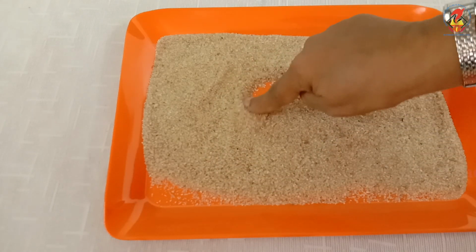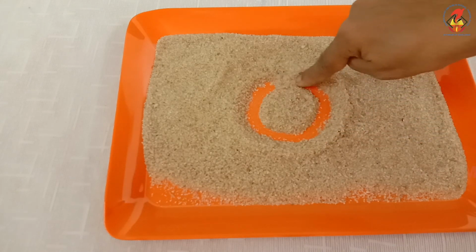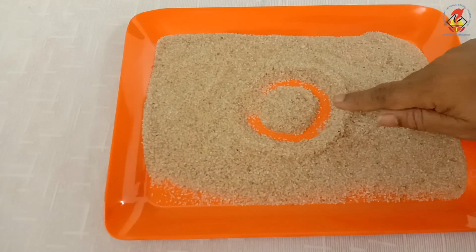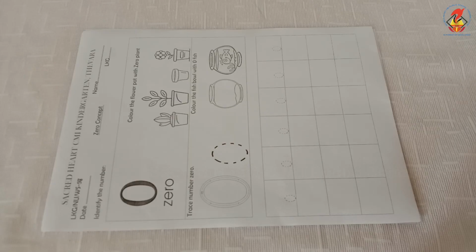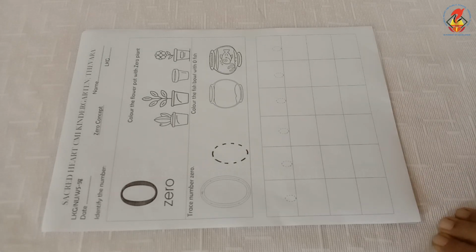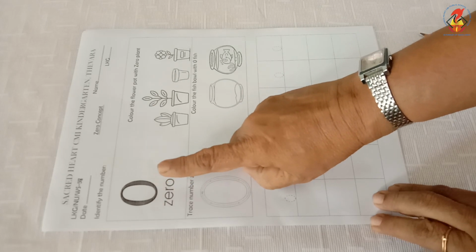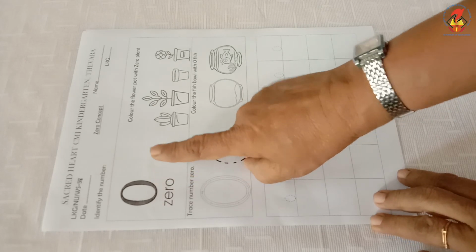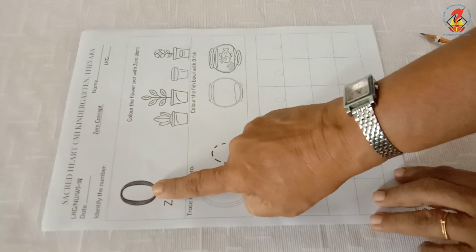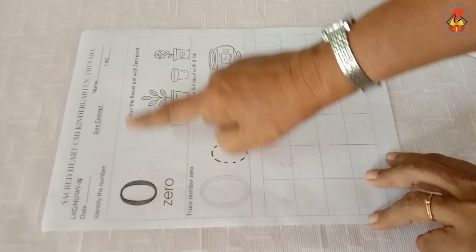I will show you once again. Draw a forward curve and a backward curve and close it at the starting point. So which number is this? This is number 0. Children, we have worksheets to be thorough with number 0. Take a point finger when you do your worksheets. See which number is this? This is number 0. Now Miss will read out the question for you.